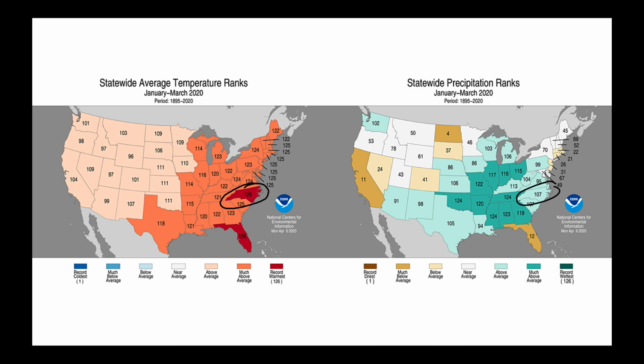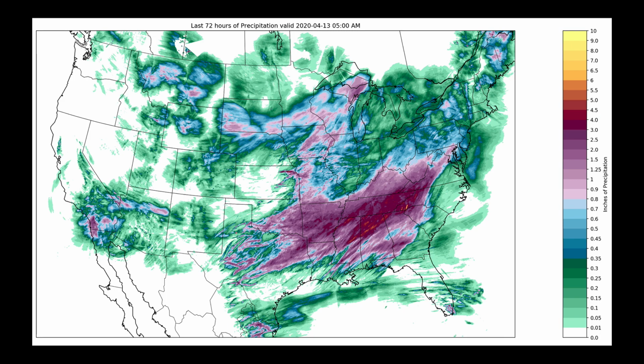Now, one thing that will be changing is this, and I'm going to get to that in just a few moments here, but we're seeing a big cool down coming behind the system that brought us this severe weather this morning on Monday. Total precipitation, this is what we got out of it so far. We'll be adding to this map here when the storms finally pull through here in the next hour or two into the eastern part of the state.